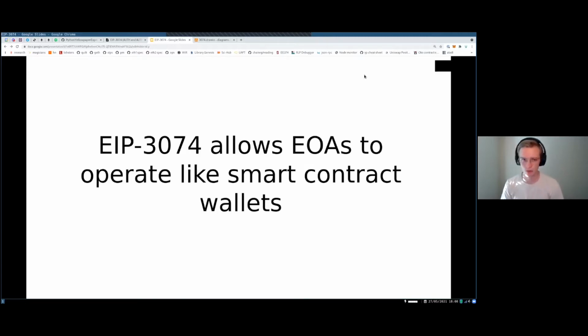At a high level, EIP-3074 is trying to allow EOAs to operate like smart contract wallets. There's a lot to unpack in what that necessarily means, and that's really what this talk is going to be about: what does it mean for an EOA to act like a smart contract wallet?